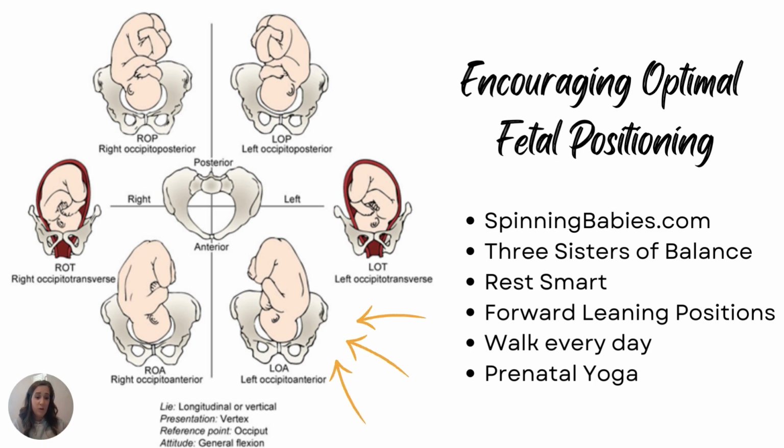And how can we encourage our babies to try to get into that LOA position, that head down LOA position? We can go to a place called spinningbabies.com. That is a website that is a great resource with lots of different stretches and different things that you can do in labor to try and encourage optimal fetal positioning for baby.